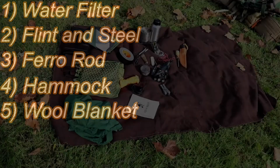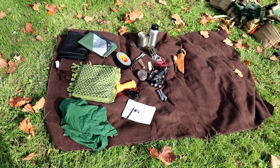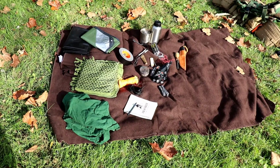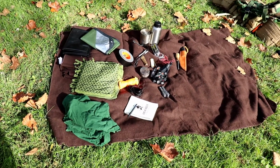Speaking of a good night's sleep, a hammock alone isn't sufficient. You have to have something to insulate yourself with, like this wool blanket here that you see all my gear dumped out on. That's an 80% wool blanket available from Ectos. I got it on Amazon, and you'll find a link to it in my influencer store.